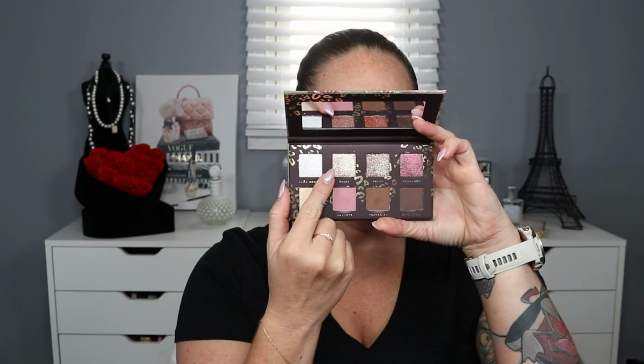All right, I like how this looks. We'll probably put more of the pink in after we do base products. Looking at the shades, I don't know if I want to go as dark as Chameleon. I'm going to pop into the shade Unica. It's a really pretty glittery champagne shade. Ooh, I love that. We're going to place it right here in the center.